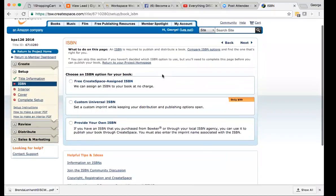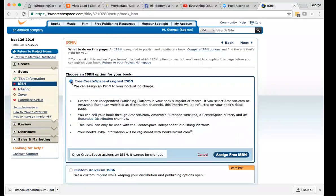So it's a checklist. Now, your ISBN number is the number that is going to be associated to the book. It's kind of like a social security number for a book. And you can get a free one through CreateSpace. All right. And so read all these options here. This is the option I go with every single time, free CreateSpace ISBN.